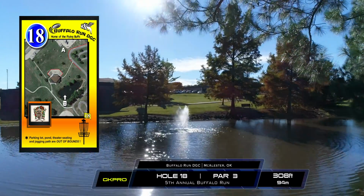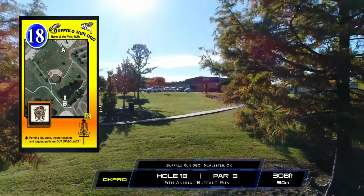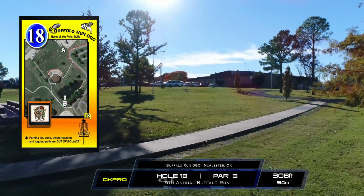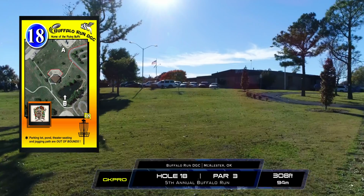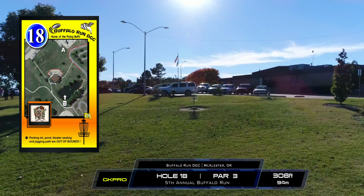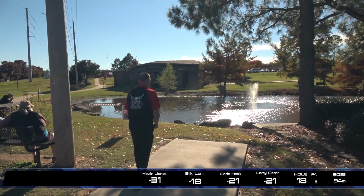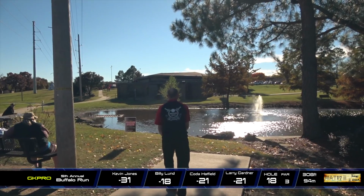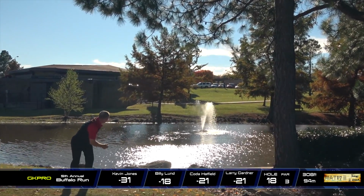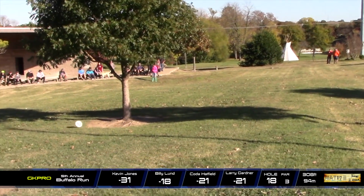Last hole of the tournament, hole 18, par 3. Very picturesque hole. You're throwing over the fountain, through these trees, uphill. You've got OB on the right side if you go right of that road there. Not the sidewalk, but, yeah, pretty much want to throw something straight that gets all the way up there to the basket. Yeah, just get past those first couple trees. There's also a forehand hyzer route over that facility right there. Mm-hmm. Which I think is easier, but that's just me.